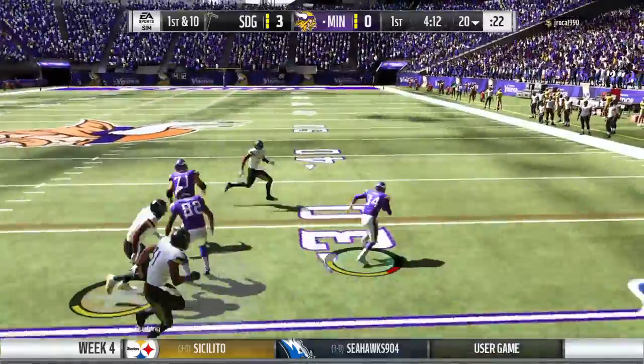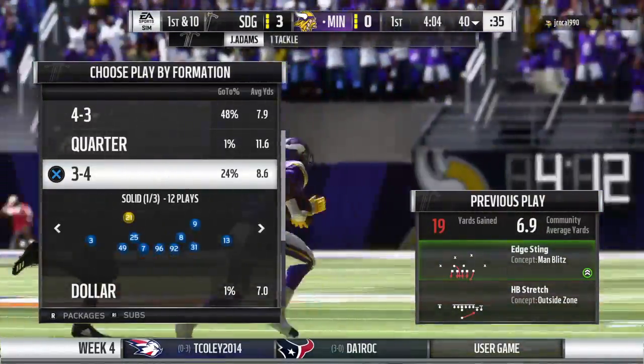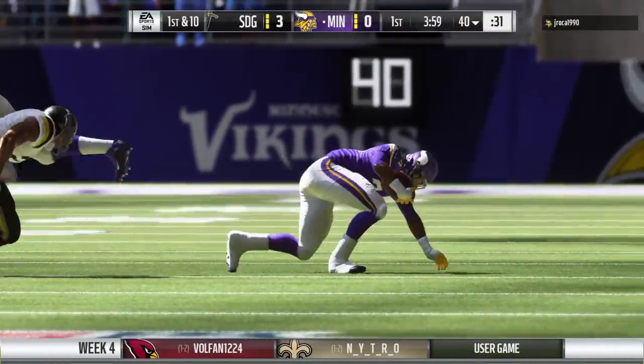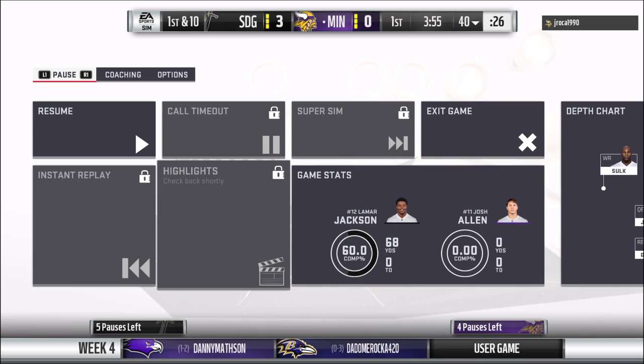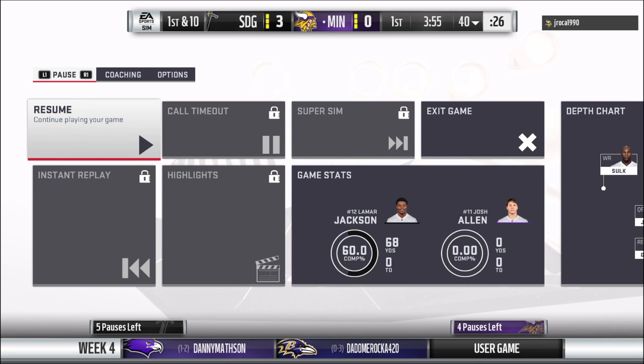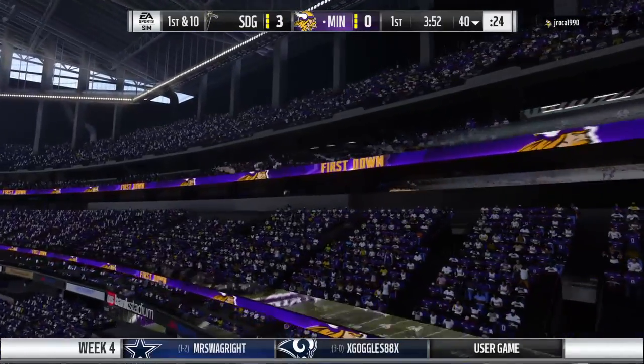Here's the first carry for Tariq Cohen. And down he goes, but he takes it up to the 40. The drive starting play, a good one. Give him 19. Well, he does it at a high level, doesn't he? Because when I watch him, I think of his vision. Straight ahead, peripheral. Also has that sense of where holes are going to be before they actually open. I think that helps set him apart from many of the other backs in the league.